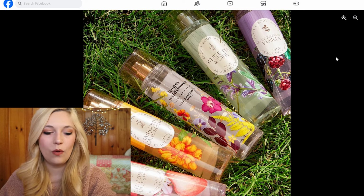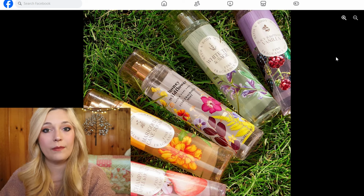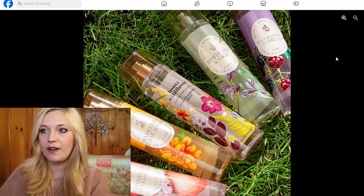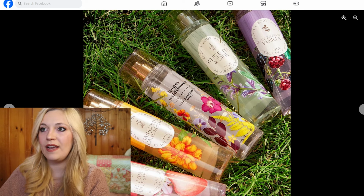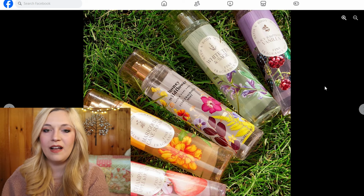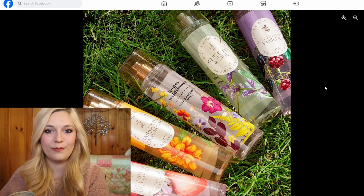So notes on the Honey Wildflower are crisp pear, fresh wildflowers, and sweet honey. I know this one was quite popular, so I think a lot of people would be really glad to see this one come back. And along with this fragrance that was also in the collection is white tea and sage. This one, I have heard a rumor that that one's coming back in body care. I haven't heard or seen anything to make me officially think that other than whisperings on the internet.